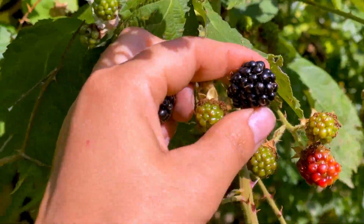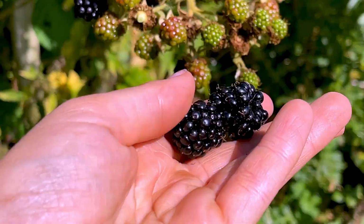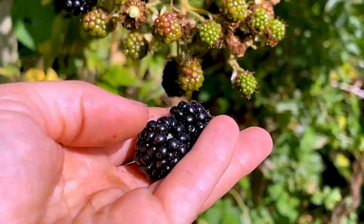They're so big and juicy, look at that. Do love blackberries. Blackberry and apple crumble. Quite often you'll find the first fruits might not be the sweetest, but we've had enough sunshine, so here goes.